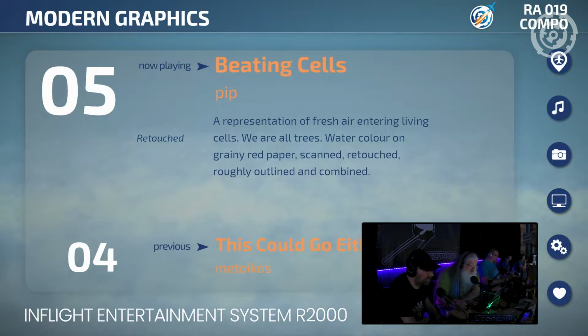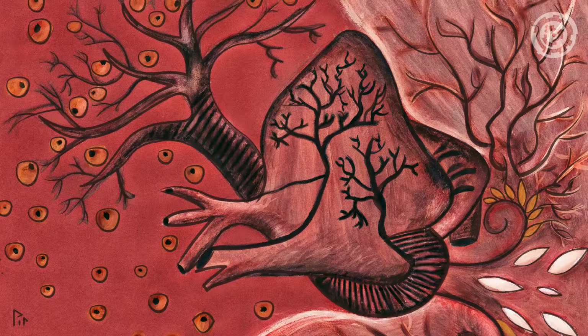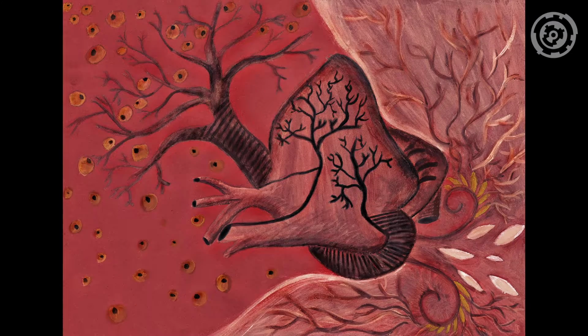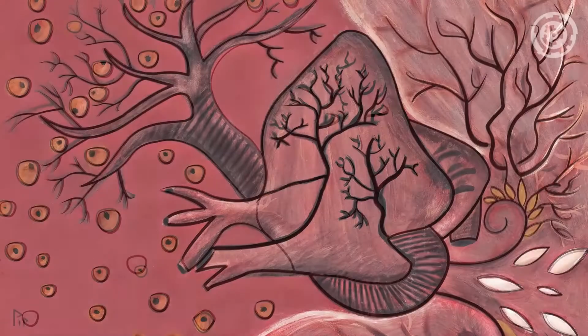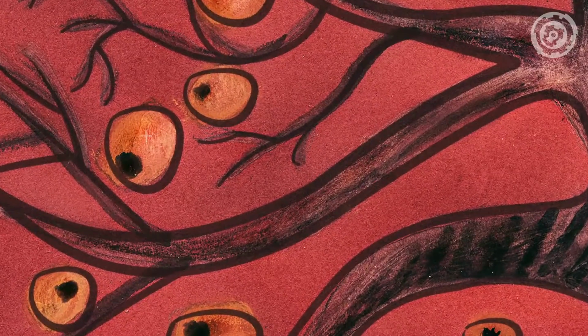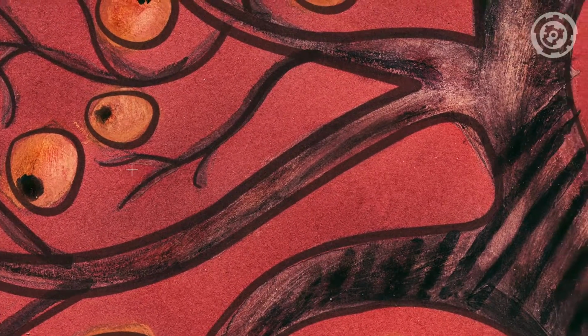Representation of fresh air entering living cells. We are all trees. This is a watercolor on grainy red paper. That is very red. And that's interesting because since it's red paper, you could use the white in that way with the chalk. It's watercolor though, but it looks a lot like chalk. Also, that stage there going from the sketch to this. It really is cool being able to see these stages. Yeah, you can see the watercolor now.